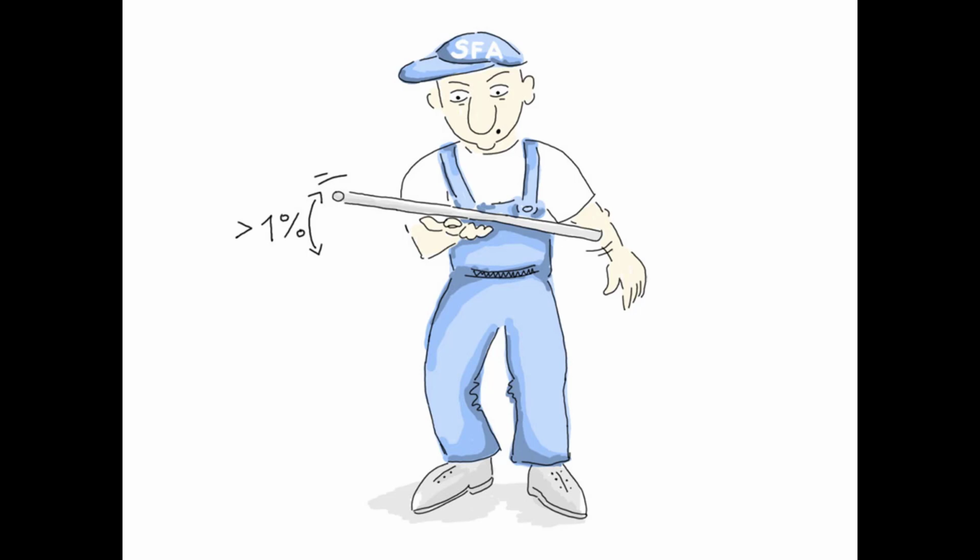Always run horizontal pipework with a minimum of 1% fall. This may involve taking up floorboards or notching joists or fixing pipe with a fall along their length.